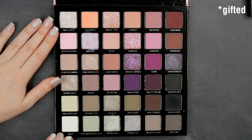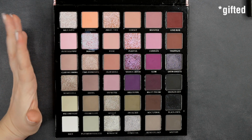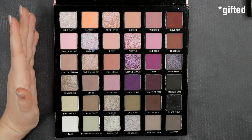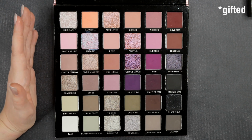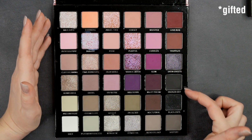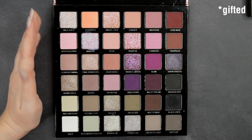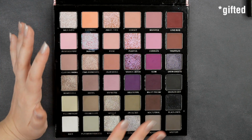So this is a beautiful palette, everything you need in terms of your neutral shades is right here. It is a rather large palette, and I know that is not for everyone. Personally, I don't mind it. Could it have been maybe one less row? Yes, definitely, especially because these 2 black mattes are a little bit similar, and I mentioned that in my review on this palette. But the shimmers are so beautiful, and I love that they're in here.